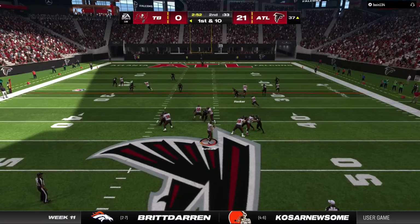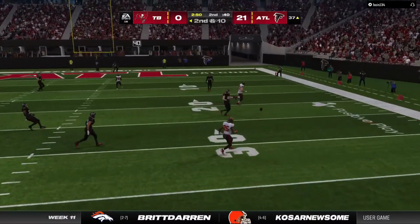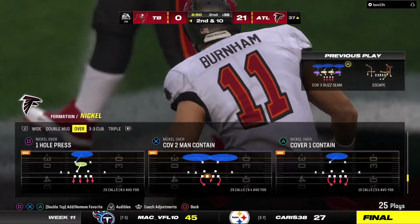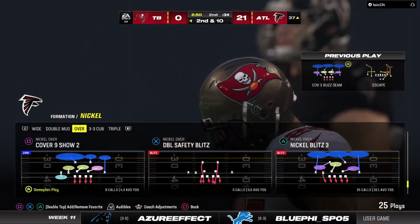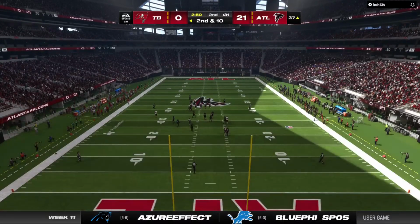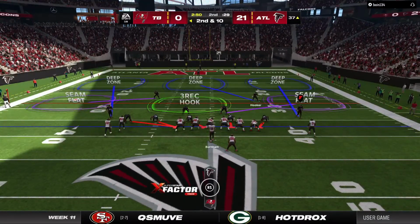Looking to throw. Burnham. Oh, this one incomplete. The pressure got to him as he released it. And it's second down. The defender certainly didn't forget about him leaking out of the backfield. There was a guy ready and waiting to pick him up in coverage. And that throw had no shot.